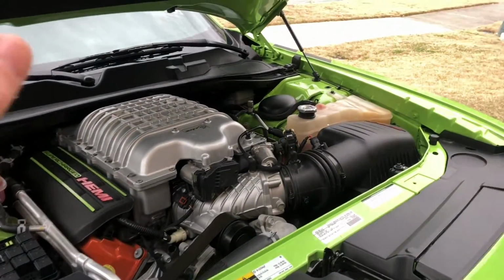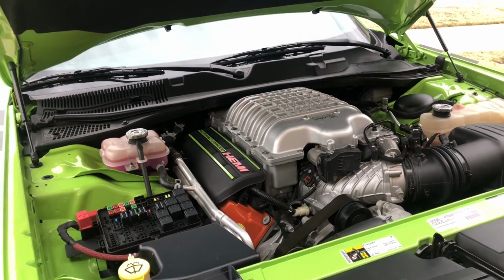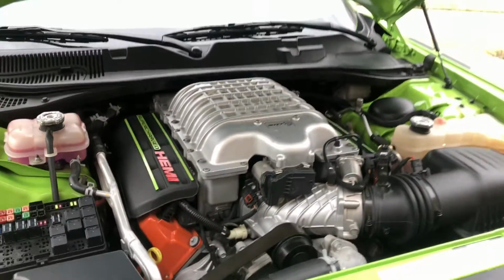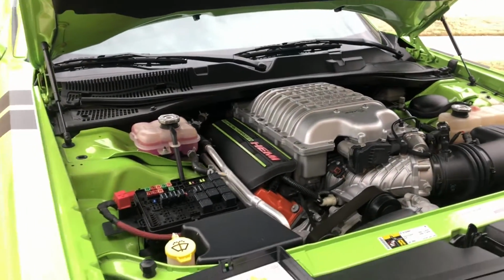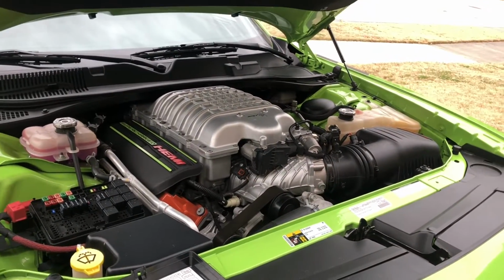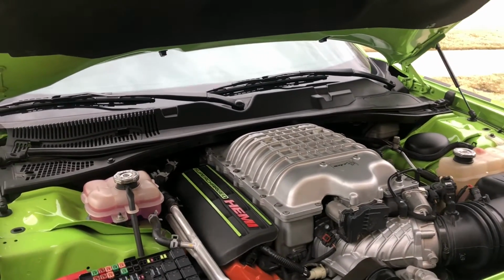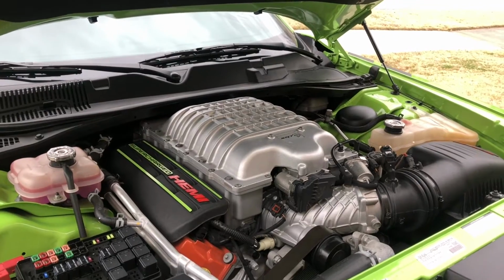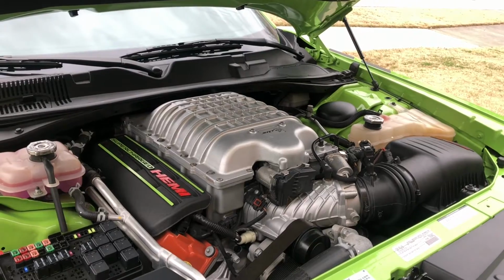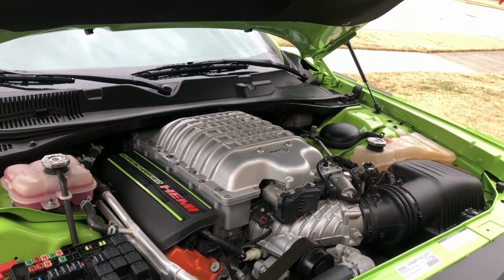So, we all know this is a Hellcat. They are advertising these things as 707 horsepower at the crank. That's the pre-2019 power. But you may know that these things are actually more powerful than that. We put them on the dynos, and they have consistently shown that this car is actually putting out power more in the 730s at the crank, or about 660, 670 to the wheels, which is a great thing to find out about these cars once you have them.